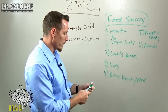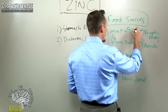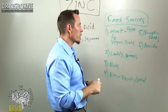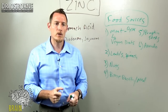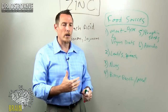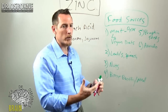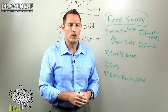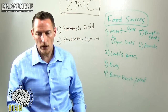Now, the highest level of zinc from a food, if you eat them, is oyster. Pound for pound, oyster is probably your highest zinc-containing food. That's why in some cultures, oyster is considered a good food for fertility if you're struggling with fertility issues, because zinc plays a role in both male and female fertility. So again, these are going to be some of your better food sources.